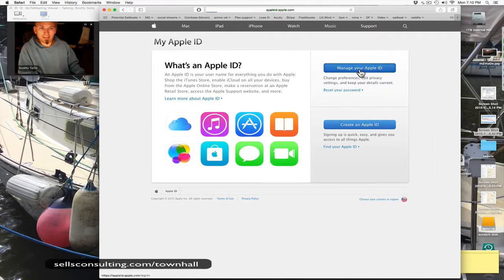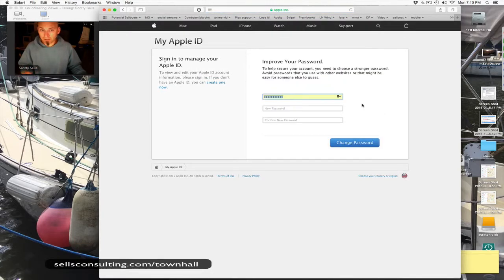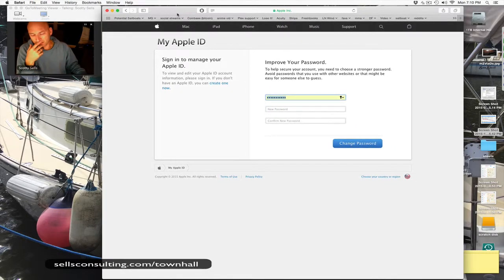So you go to appleid.apple.com, then you select to manage your Apple ID, and from there you add in your current Apple ID, which is an email address, and your current password. Then you'll get into an area, and actually I can't go any farther than this, I'll tell you why in a minute. But you'll get to an area that says email address, and you select that email address, and you can change it to what you'd like it to be. And from that point on, your Apple ID is this new email address. I'm just kind of old school about it because it scares me a little bit doing that.